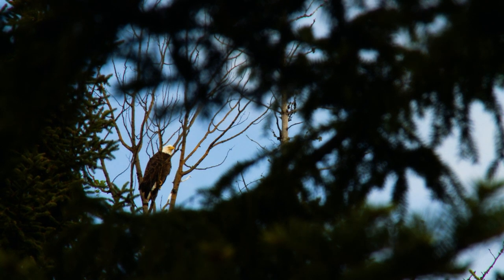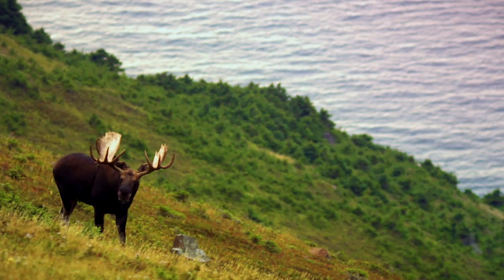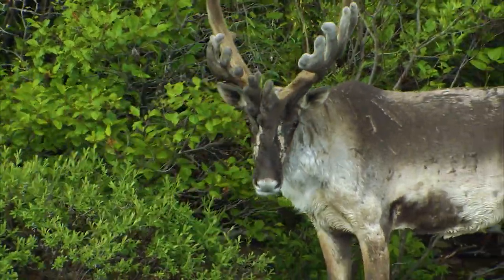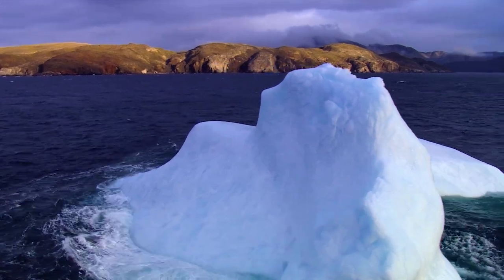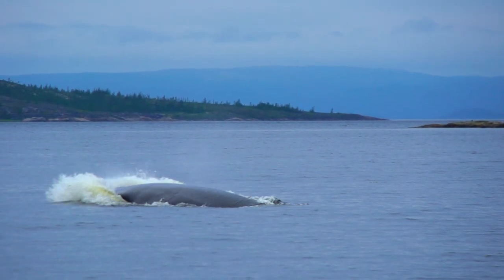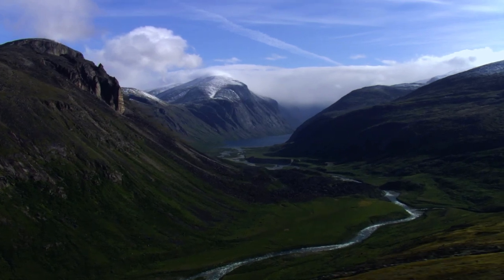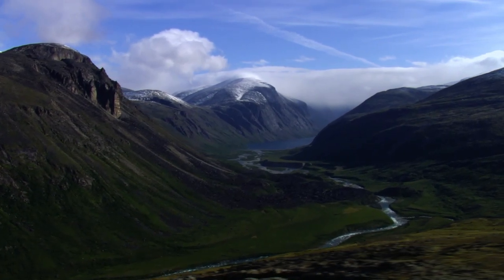teeming with eagles, moose, caribou, and on the coast, rich marine wildlife. It is in this vast and undulating expanse where there are more lakes and rivers than you can possibly comprehend.